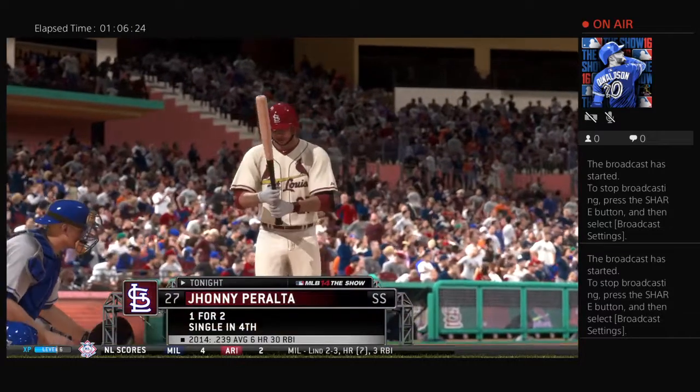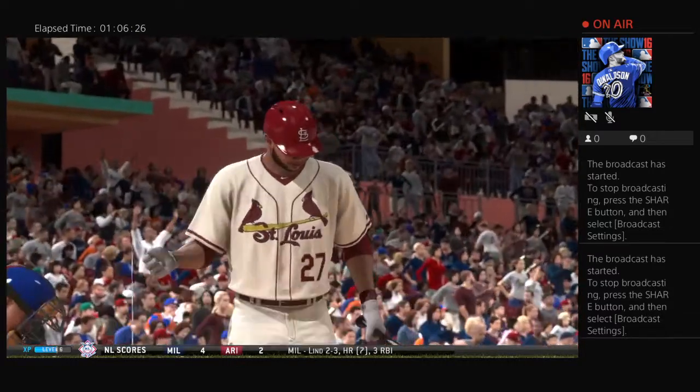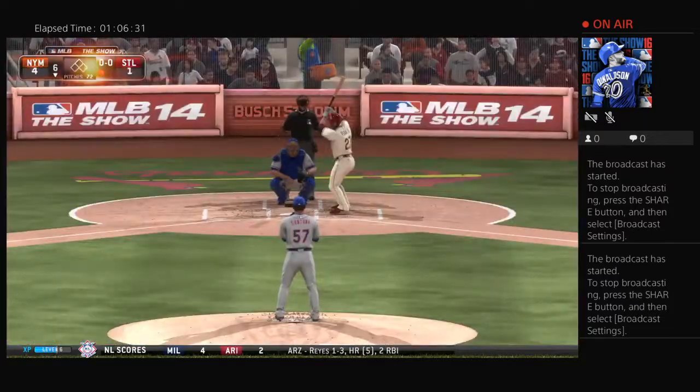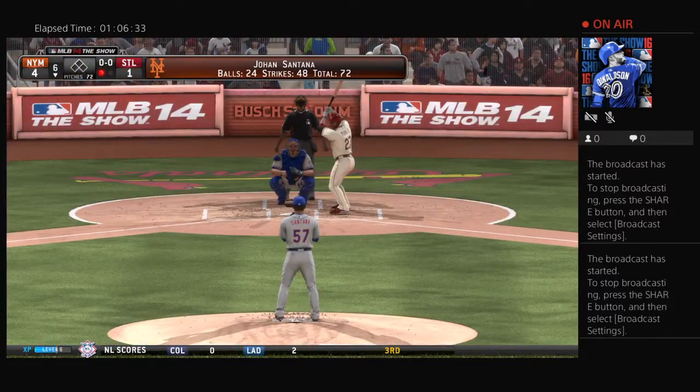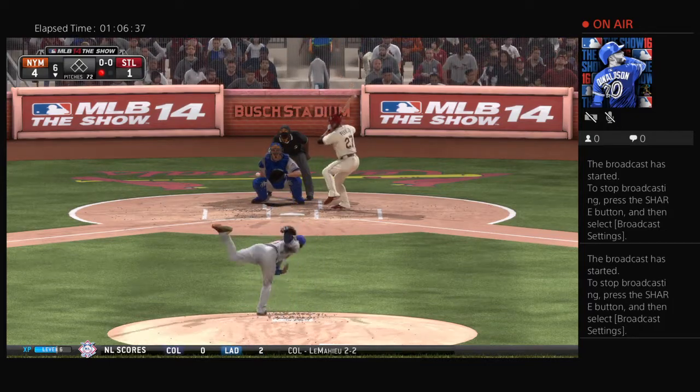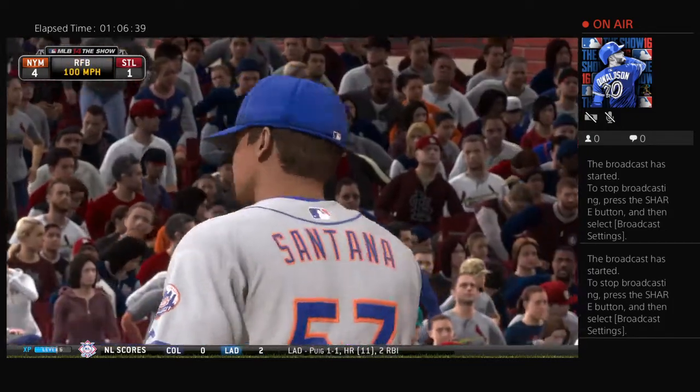So 1 away in the inning, and that'll bring up the shortstop, Johnny Peralta. Number 27, Johnny Peralta. First pitch fastball off the plate there, and it's ball 1.